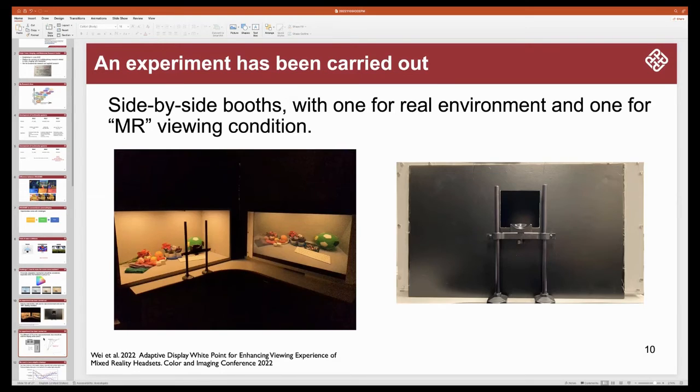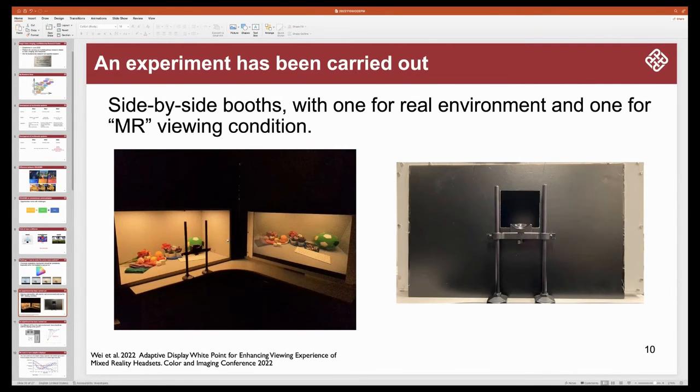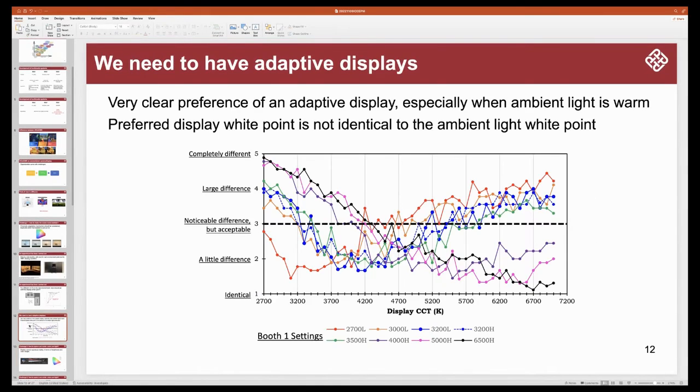And we use the tunable light source to see that if the real environment is cooler, how we want the displays to show the rendering of the environment. And if the environment has warm lighting, how we want to tune the displays. Then we find there are some very significant differences between the real environment and how we want to tune the display. And this will be built into some of the future products. That's very soon. So that's the first challenge.